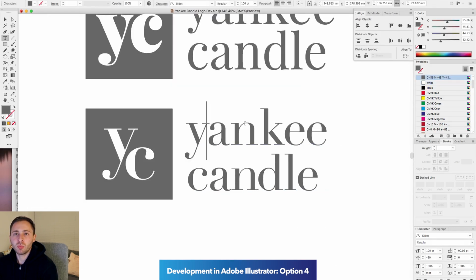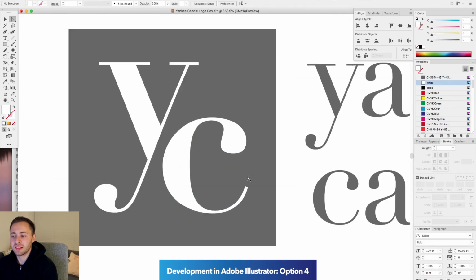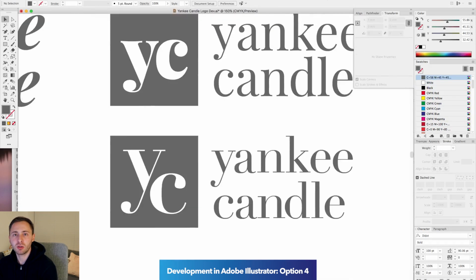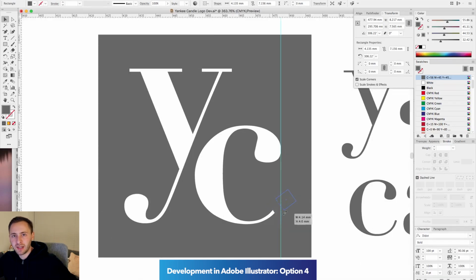I feel like the website could use this version as it's more landscape, and then the candle itself could use a stacked variation of the logo with the square at the top of the packaging as a strong distinctive mark which might look really good when you've got all the candles laid out as a range.